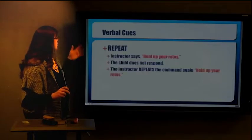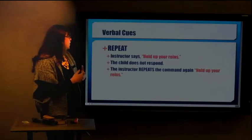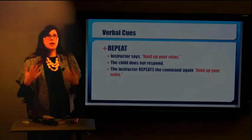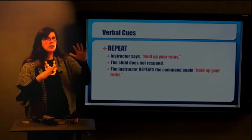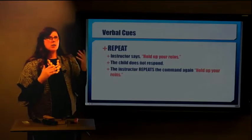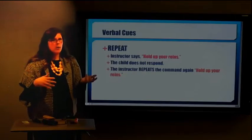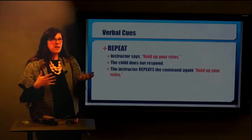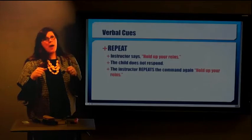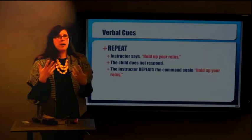So first, we're going to talk about some different types of verbal cues. The first one is repeating. The instructor says, hold up your reins. The child doesn't respond. We're going to talk about these cues in a hierarchical manner. This is probably going to be the first level of cueing you're going to do: you give a verbal cue, and you're probably going to repeat it the exact same way if a client doesn't respond. So if you say, hold up your reins, and the child does not respond, then you are most likely going to repeat it, hold up your reins.